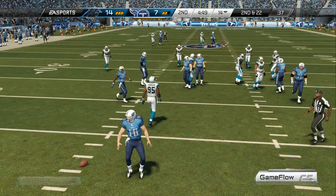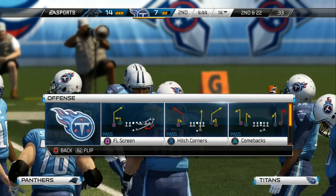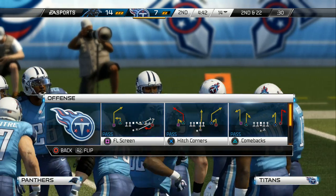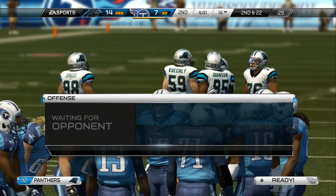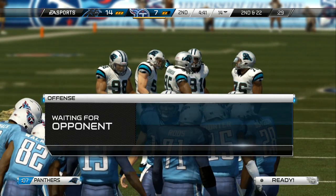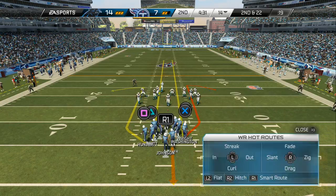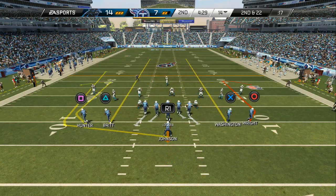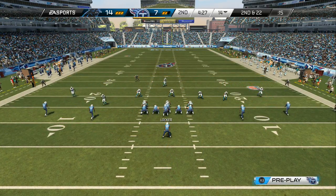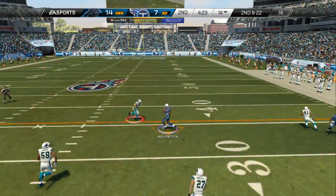Well, if your offensive line's not good enough just to stop the pass rush, then you got to help them out. How do you do that? Well, you keep the tight end in, let him be an extra blocker, and you tell your running backs to help out, too, blocking some of these defensive linemen. Johnson's lined up now as the running back behind the quarterback.